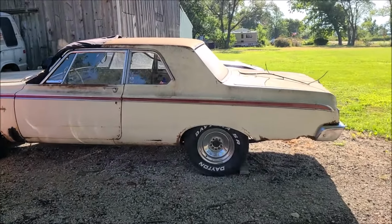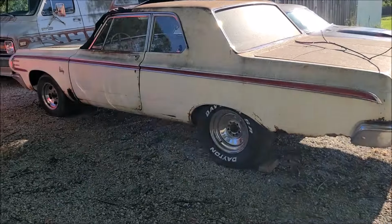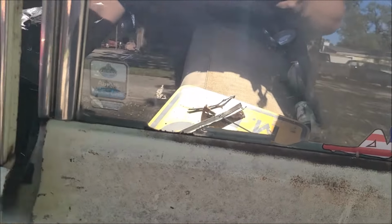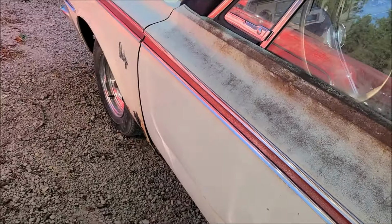This car in particular, if anybody out there in YouTube land might be interested in a two-door 64 Dodge project, might let this one go. I've started filming on this car. She's gonna need floorboards and all that stuff, typical, and a trunk pan, but it's a good body at least.